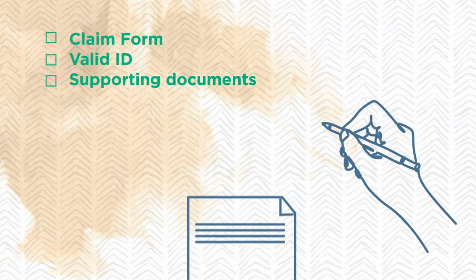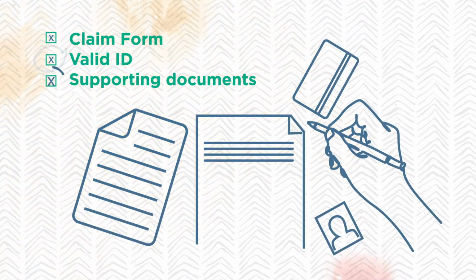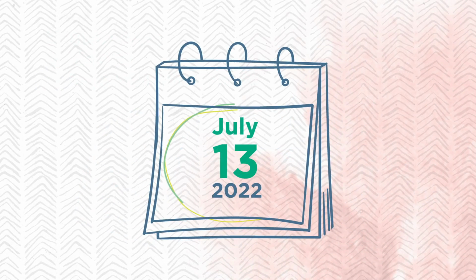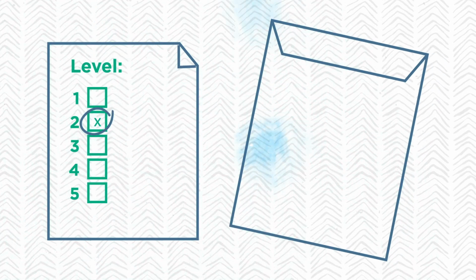The claims process starts when you submit your completed claim form, ID, and supporting documents to the claims administrator by the deadline. The deadline is July 13, 2022. It's especially important that you identify the level of harm you experienced and complete all required sections on the claim form relating to that level.